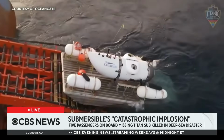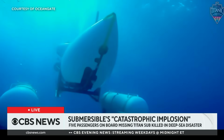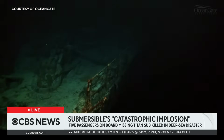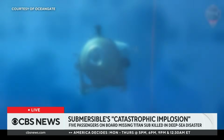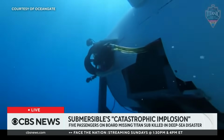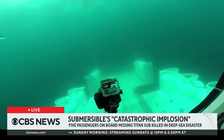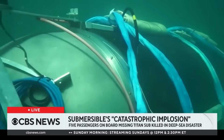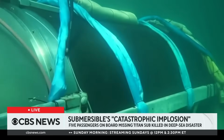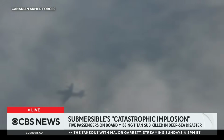After crews found 5 major pieces of debris from OceanGate's Titan submersible, about 1,600 feet from the Titanic shipwreck Thursday. This is an incredibly unforgiving environment down there. A naval official told CBS News the Navy detected a noise consistent with an implosion shortly after the Titan first lost contact on Sunday, and that the banging sounds a Canadian aircraft had detected on Tuesday and Wednesday were actually from other ships in the area.